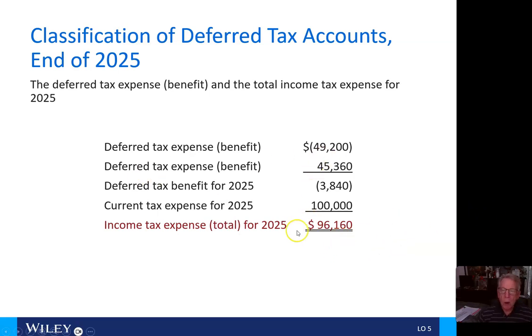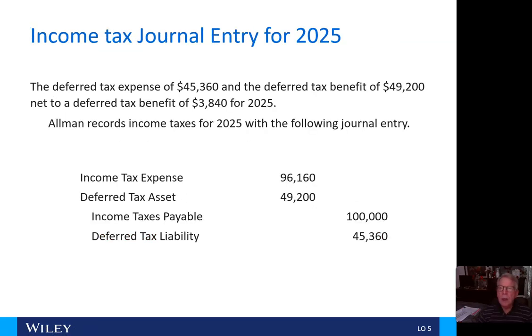So if we put that all together, I have a deferred tax expense benefit of negative $49,200, a positive $45,360. So the net of that is a negative $3,840, and our current tax expense is $100,000. Therefore, our income tax expense total for 2025 is $96,160.